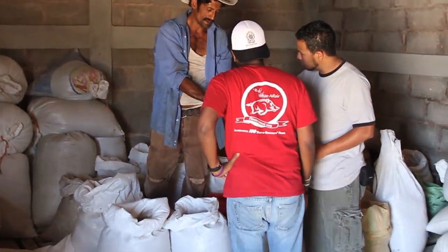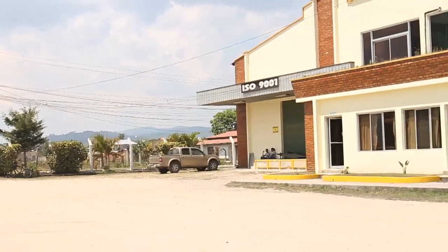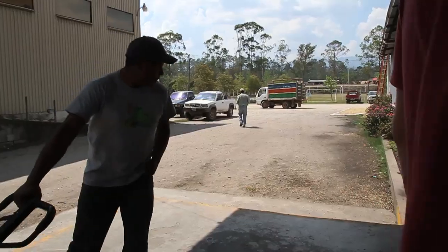Dry milling, the third step in coffee production. Dry milling, a process performed in large cooperative processing plants, drew us away from our mountain hangout back to the city.